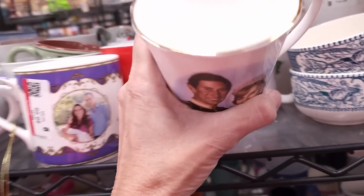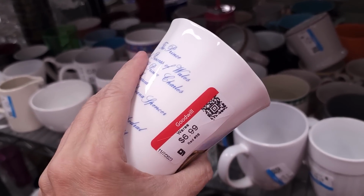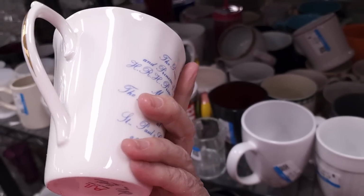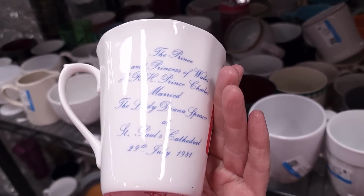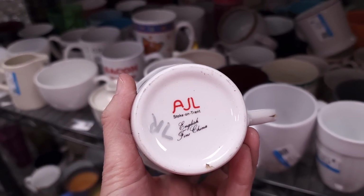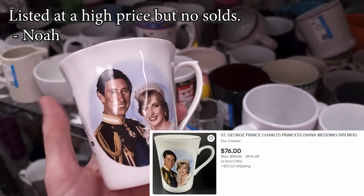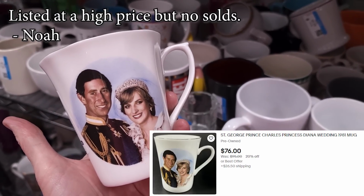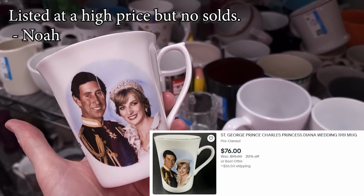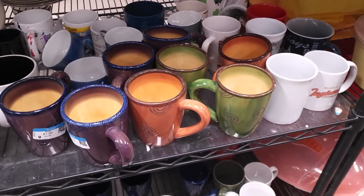I am always asked if I pick up Royals stuff. The problem is most of it is priced pretty up there, like $7 for this little cup of Princess Di and Prince Charles, who's now the king, but it's Stoke-on-Trent, ASL. I just don't know if it has the value to pick up for $7.